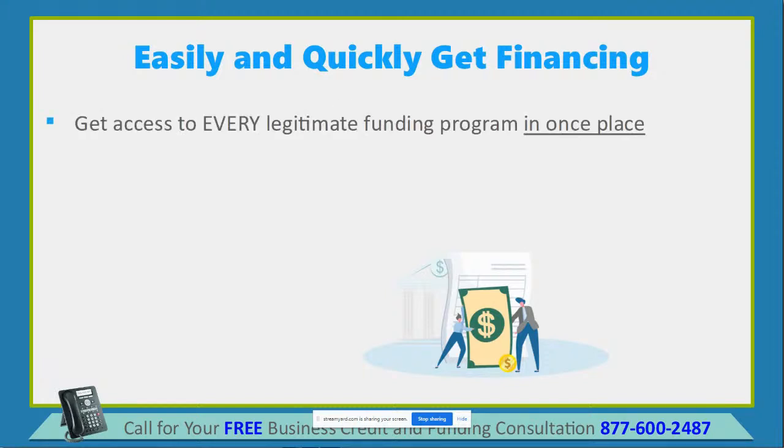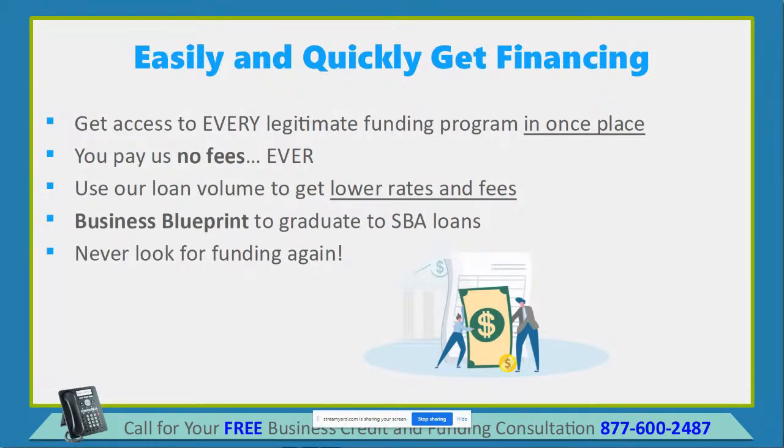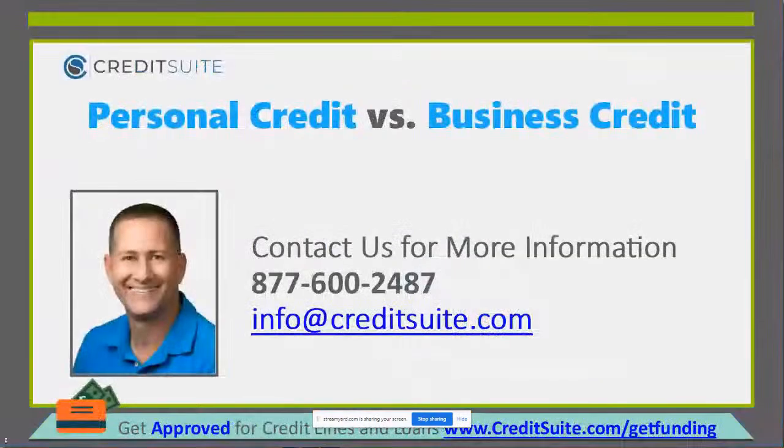You get access to every legitimate funding program in one place. And you pay us no fees, ever. Use our loan volume to get lower rates and fees. A business blueprint to graduate to SBA loans. Never look for funding again. So this is something we can help you do. We can help you get access to every legitimate funding program all in one place. You're not going to pay us any fees or anything to refer you to these lenders to get you pre-qualified. With business blueprints, we're going to help you graduate to get SBA loans and get you in a position to qualify for that. You'll never have to look for funding again.